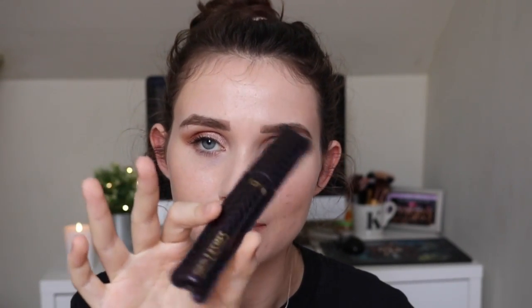And then the mascara that I'm going to be bringing is the Tarte Lights Camera Lashes mascara. I really like this one. And this is super excessive, but I'm going to be bringing 5 lip products. I love lip products so much. I have so many lip products that I really don't need, but I love them so much.